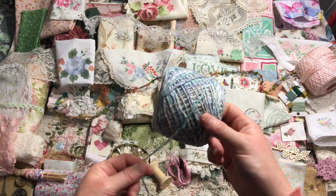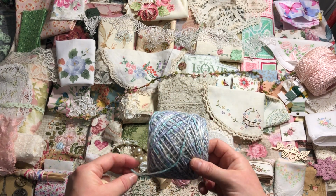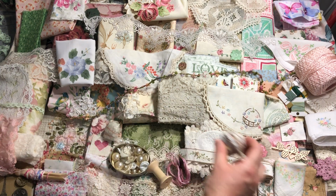And then there's another little muted one with blues and purples. So again, that could be lovely. Oops. And there's another little ball of this. So I will put that down there.